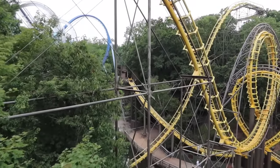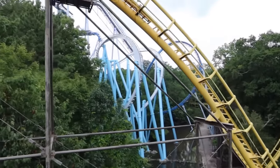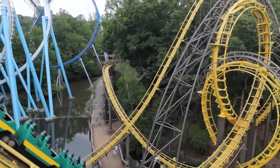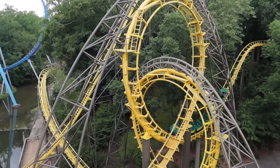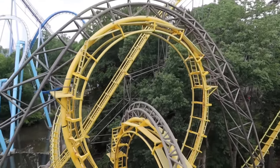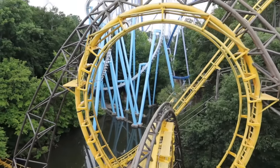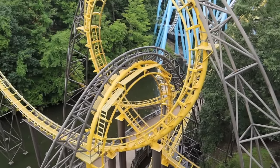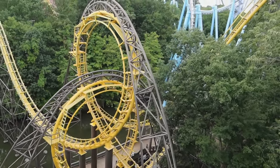And here's your iconic view, look at this, of Loch Ness Monster. Oh, perfect timing, here we go. Arrow looping coaster. That ride has just been featured in so many pictures and videos over the years, and yeah, just seeing it in person, quite an experience. Of course, Griffon there behind it, and Alpengiest. Wow, it's one of them rides, you just see so many pictures of them interlocking loops there. Amazing.